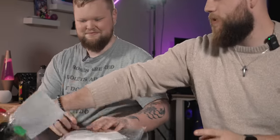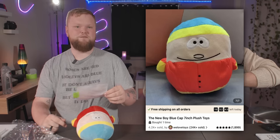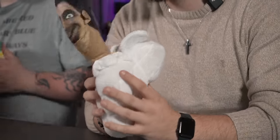I request a trade. You can do the voice. Give me that one. Oh my God! It's Eric Cartman. Okay. Toilet Man, an amazing gift. All mine is the new boy blue cap 7-inch plush toy. Looks like a snail.